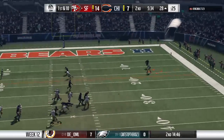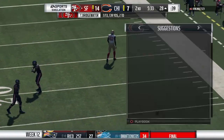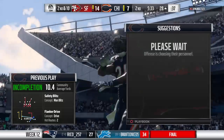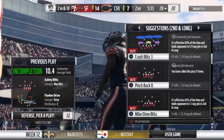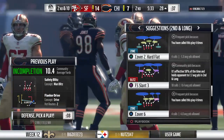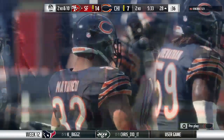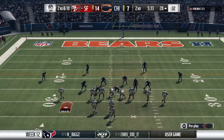First and 10, Bridgewater. He couldn't quite hold it. Got hit. Ball pops out. Incomplete. But not to get too overcritical there because he knows what he's doing, but his shoulders looked a little off kilter there when he threw that. I don't think you're being overly critical there. You're just analyzing it, and he gets those shoulders right. That pass will go from incomplete to complete.